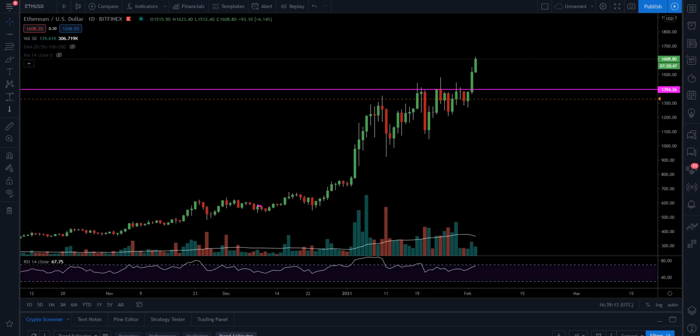We have had that daily candle close up above our previous high, and what I like to go off is the candle bodies. So that area for me was around $1,394. We had a daily candle close above that. The only thing that's been a little bit suspect here is the volume. We'd like to see more volume coming in, but we still are getting a nice little move out of here. We're at $1,609 right now.